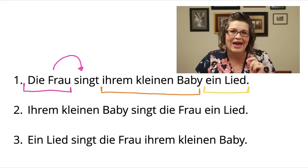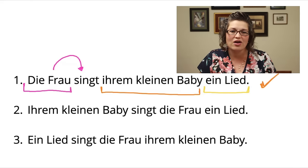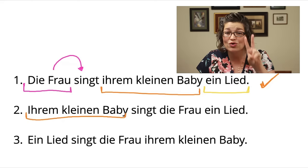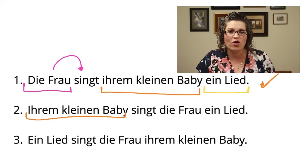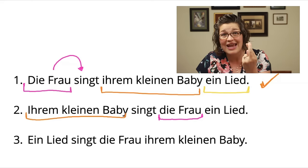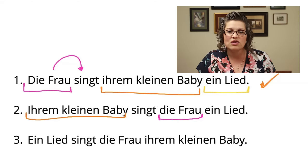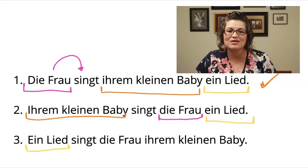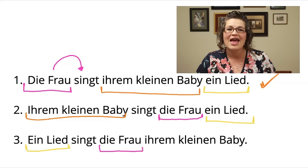Okay, so now look at it this way. If that's our first sentence, okay, we got our check mark. That's what we want. Now we have ihrem kleinen Baby coming first in the sentence, still followed by the verb in position two, that's our second rule, and now on the other side of that verb, the nominative case, so that we're still fulfilling rule number one of the verb and the nominative being next to each other, and then after that, the song. Okay, and then in the third sentence, now we're leading off with the song, still followed by the verb in the second position, and then followed by the nominative case, so that the subject noun and the verb are still right next to each other, and then after that, the indirect object in the dative case.